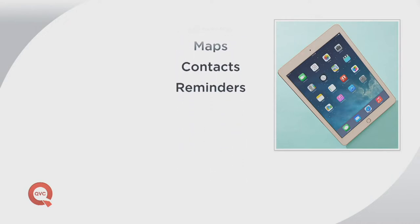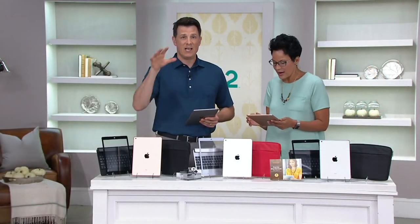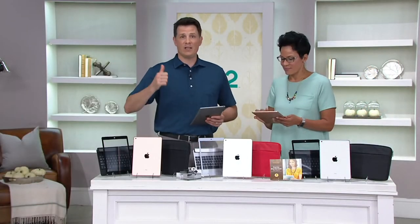So if you think about it, these are, by the way, the little scroll we're showing you right now, these are all the apps that are already included in the iPad. But the way this device has really transformed the way we do so many things, I think of when I first showed up here at QVC, we had a lot of point-and-shoot cameras.